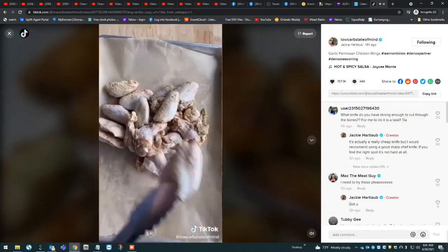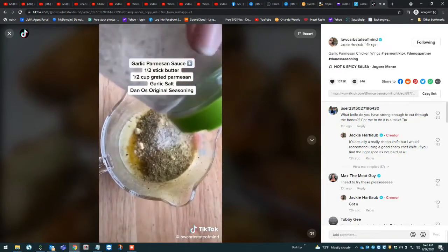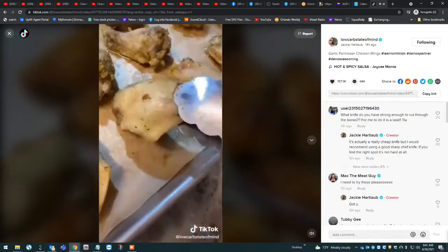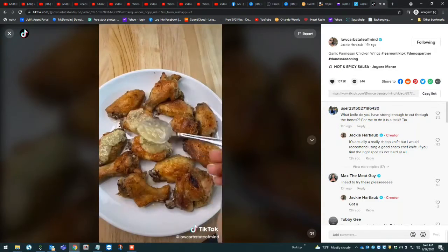I use a lined baking sheet with parchment paper and bake them for 30 minutes at 375. After 30 minutes, take the wings out, flip them over, and crank the heat up super high or on broil just till they're super crispy. So good. If you try them, let me know what you think.